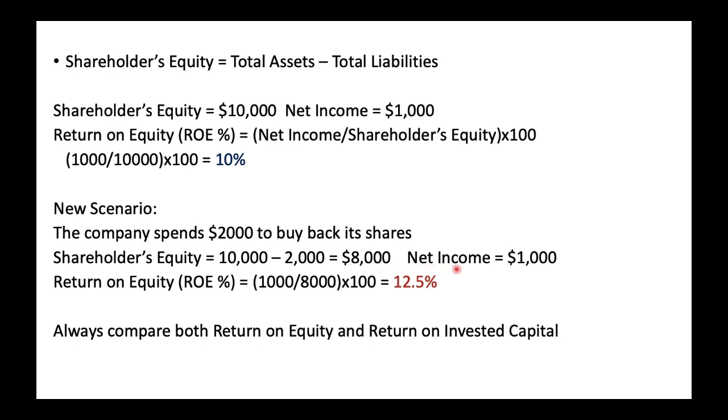And let's say the net income remains the same at $1,000, and suddenly you'll see the return on equity will now be $1,000 divided by $8,000 of equity times 100, which is 12.5%. So suddenly you see ROE looks much better than what it actually was before. But the company didn't make any more money. If you would just look at the number, you would think that the company actually made more money, but the net income is the same. It's just that the equity went down.